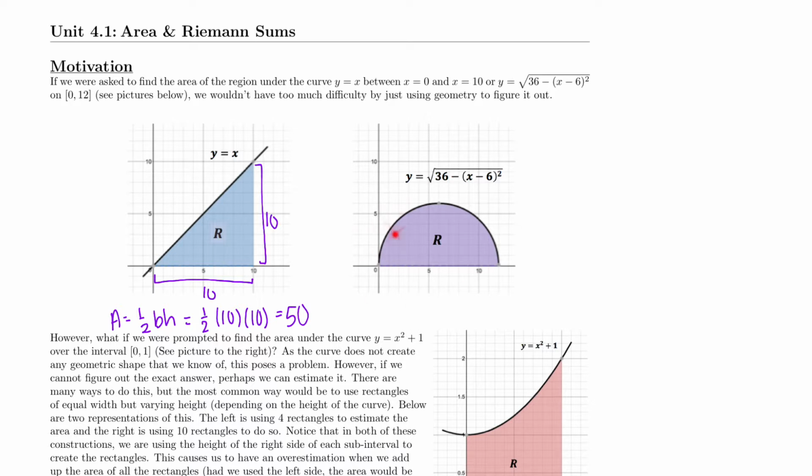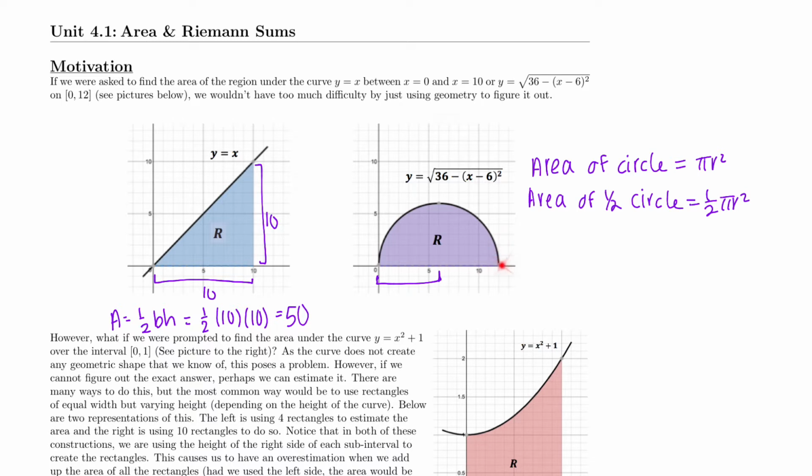And even this guy over here is a half circle. I could find this area. This is the equation of this curve right here. We know the area of a circle is pi r squared. So the area of a half circle is 1/2 pi r squared. And it looks like we have a radius here, right? The diameter is 12, so the radius here is 6. So the area of this would be 1/2 pi times 6 squared, which is going to come out to be, let's see, 18 pi.